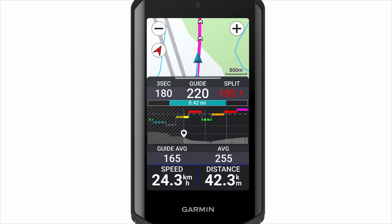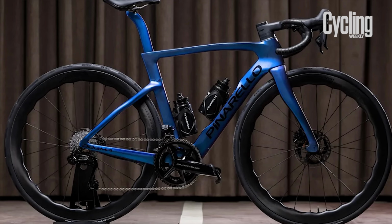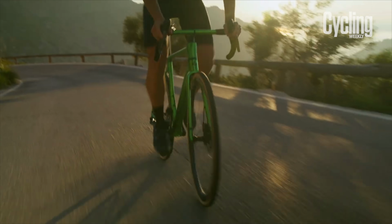A brand new head unit from Garmin, something new from Wahoo, the new Trackr Madone, a new Pinarello Dogma, and a new lightweight Wilier. The Tour de France has clearly just started and there is a lot of new tech, so let's dive in.